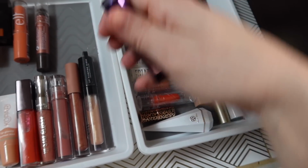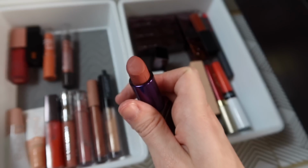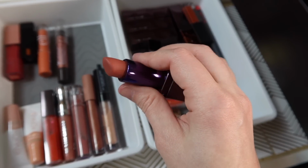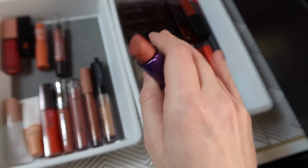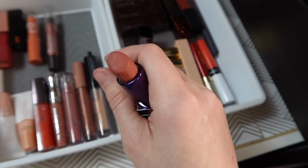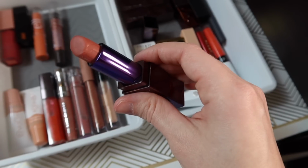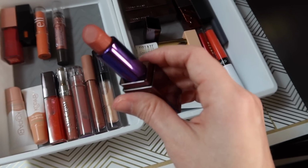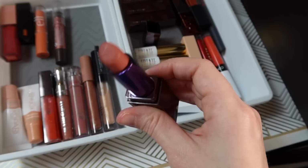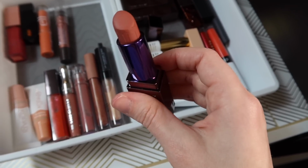This is kind of a warm nude, but I was actually going through my lipsticks. I think I'm going to add to my wish list some sort of more cool toned brownish nude. If anyone has any lipstick suggestions that would fall under that category that would work well for fair skin, let me know, because I'm kind of in the market for some lighter nudes. I used to have the e.l.f. Seriously Satin Lipstick in Cream, but I ended up having to toss that one after I dropped it on the carpet recently. So I might repurchase that one, but I'm also kind of open to other options.